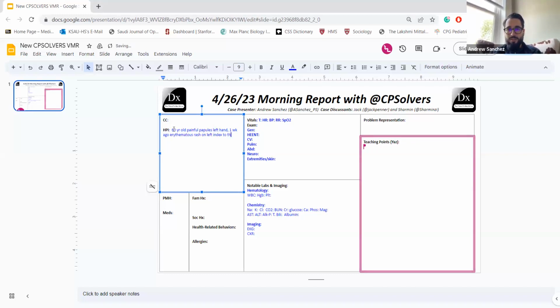Her PCP prescribed a steroid cream, hydrocortisone, that resulted in no relief of symptoms. The lesions then became swollen, resulting in limited range of motion of the index finger and the thumb. She has no fevers or chills or other symptoms aside from those on the hand. And with patient permission, I have a picture to share with you all to show you what we're dealing with.